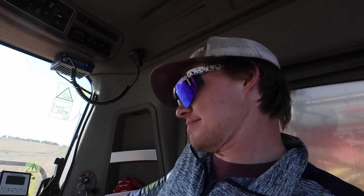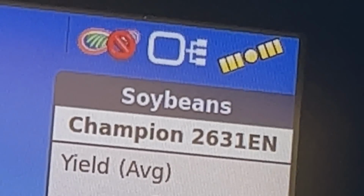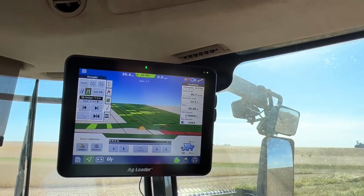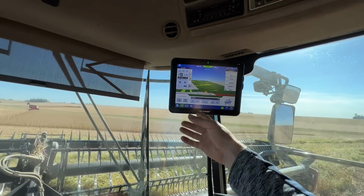So usually what happens when this stuff goes on, you just shut it off and turn it back on, and then it works. That's what we're trying. That little satellite thing in the top corner, that's yellow right now. That means we don't really have full signal. If it's gray, it means we have no signal. But it should be green. It takes a minute for it to do its thing.